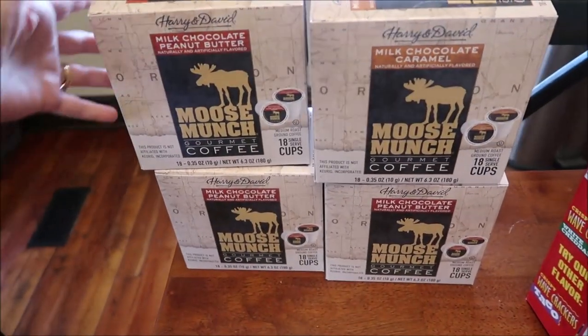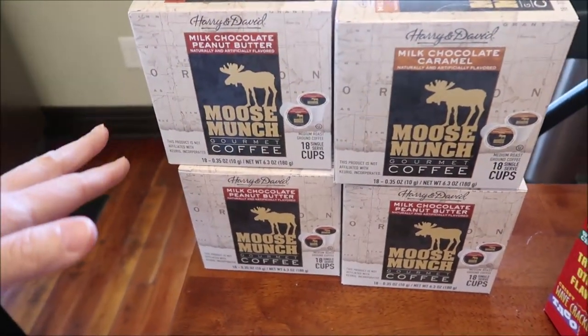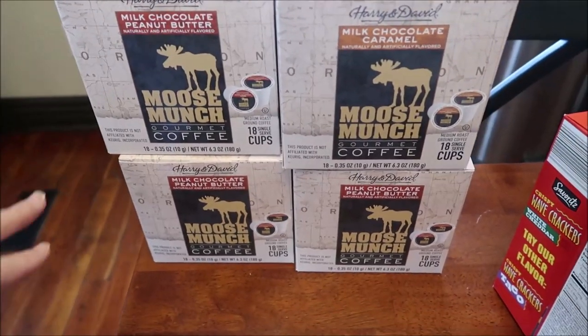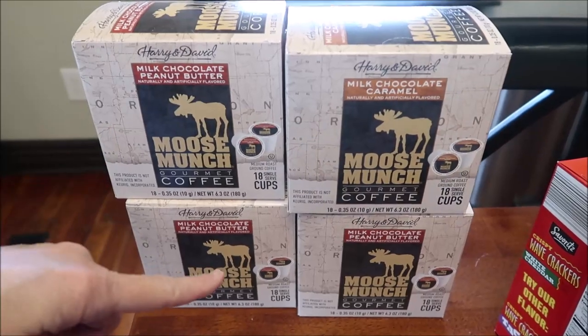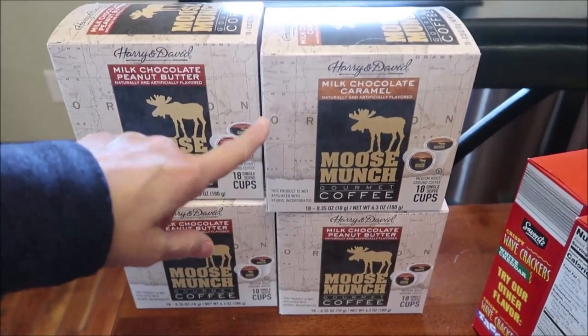At Home Goods, they had plenty of Harry and David Moose Munch coffee, so I could have bought a ton, but I stopped at four. I bought three of the milk chocolate peanut butter, and I bought one of the milk chocolate caramel.